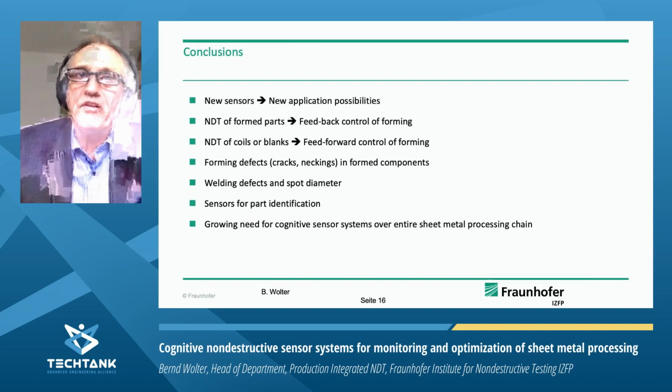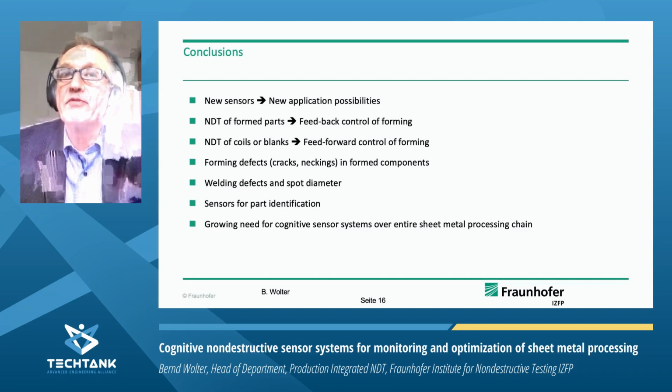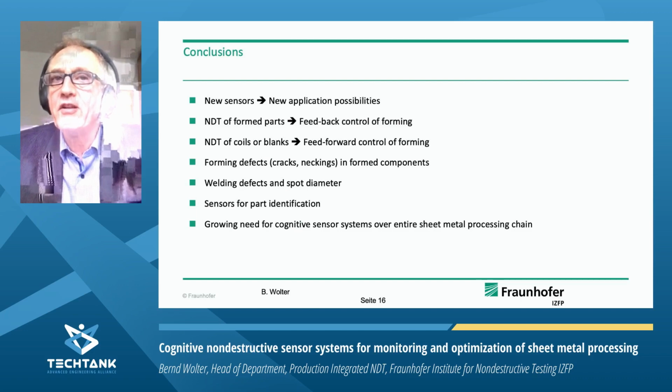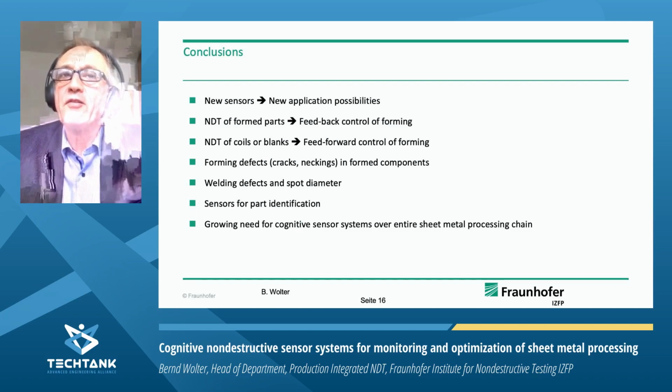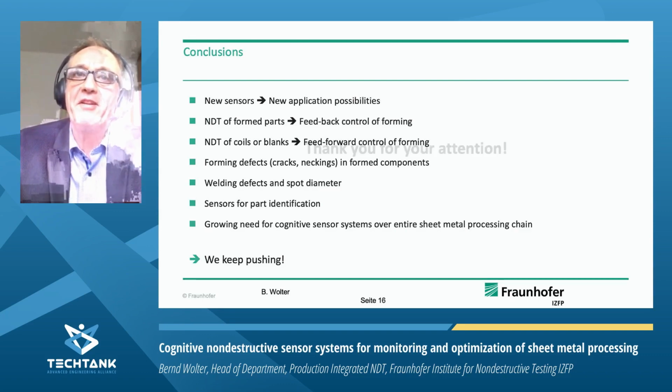You have seen new sensors give new application possibilities. We have sensors for form parts and also for the coils and the blanks in order to make a feed-forward control. We have sensors for forming defects, welding defects, and also, relatively new, for part identification. We think there's a growing need for cognitive sensor systems in future. And we keep pushing.